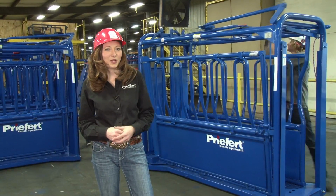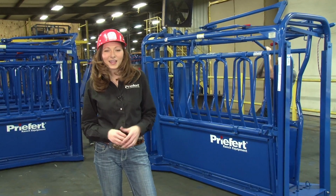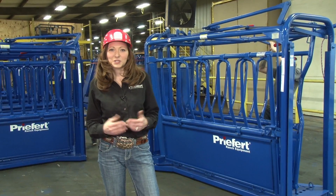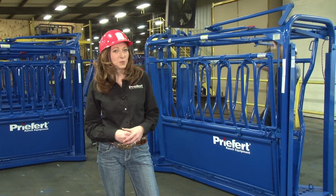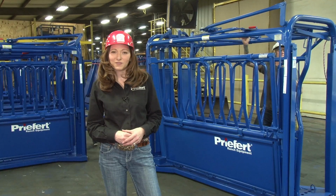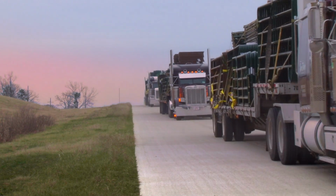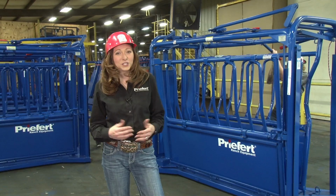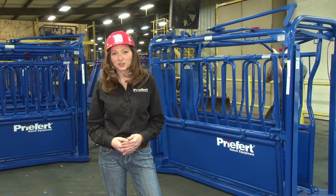The final step in our production process is an area we call Make Ready. As its name suggests, this is where our products are made ready to be shipped out and used by you. Product assembly is completed, and each product is quality tested before receiving its Priefert decals. Then and only then is it shipped out to our authorized dealer network, which not only extends coast to coast here in the U.S., but also into a variety of countries around the globe.